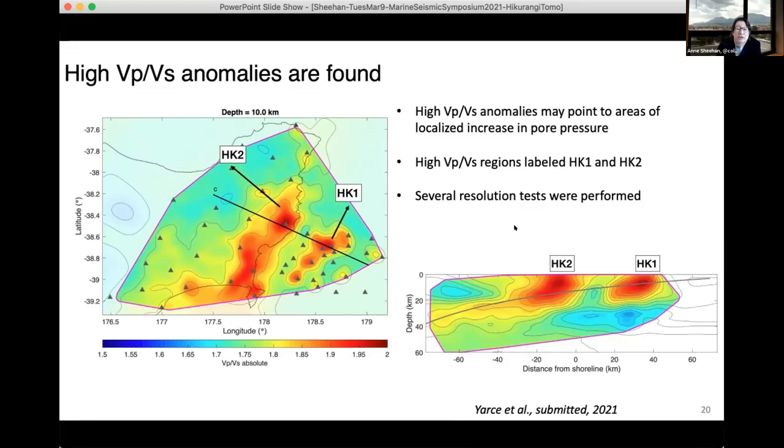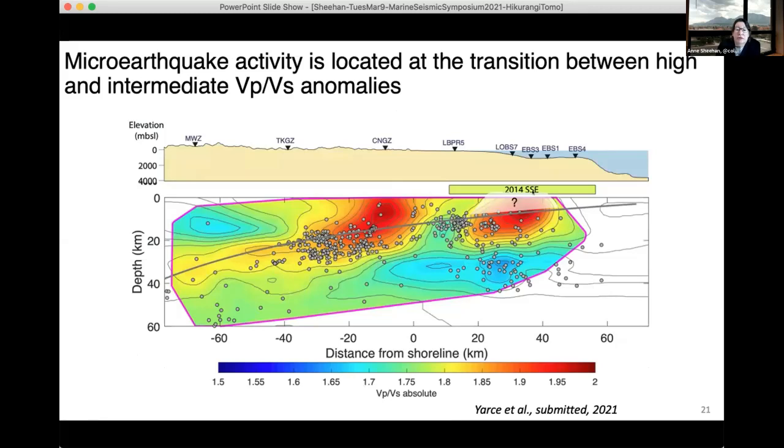There were also lots of resolution tests performed to see whether these things were above the slab or below the slab, whether these were distinct or connected. We grade this out here because the resolution tests suggest that this anomaly is mostly below the interface. So we see a lot of micro earthquake activity at the transition between the high Vp/Vs anomalies and kind of down dip of it.